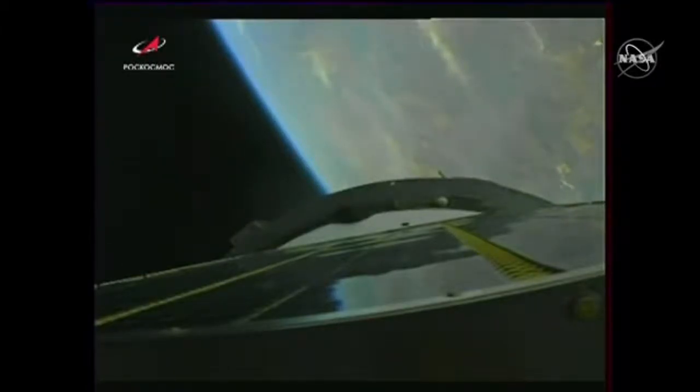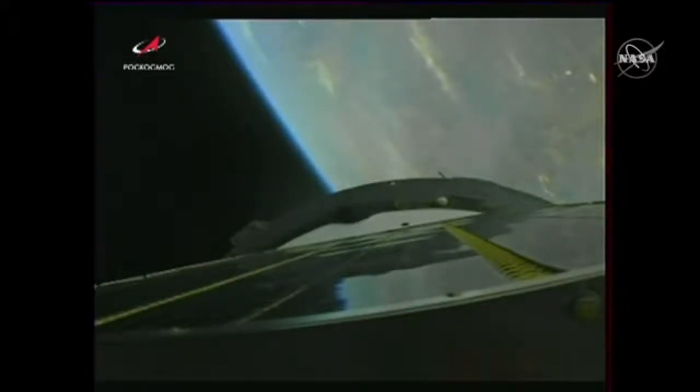You saw a piece fly off there. That was the lower skirt of the third stage. That was jettisoned right on time, as it was supposed to. Nominally, and everything is good on board. Soyuz is now being propelled by the single engine.